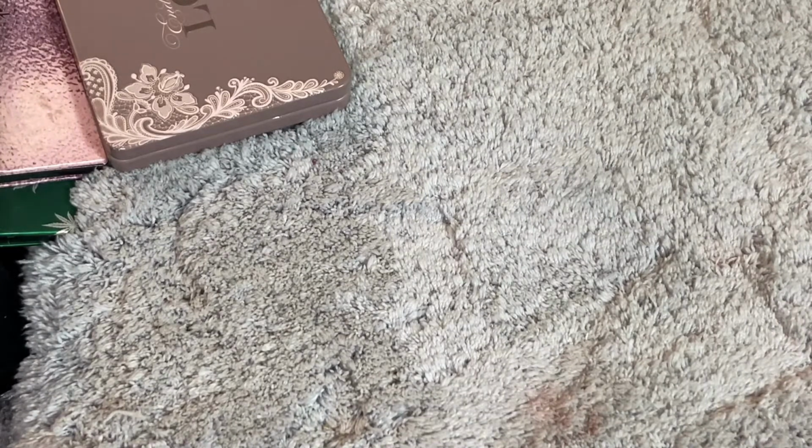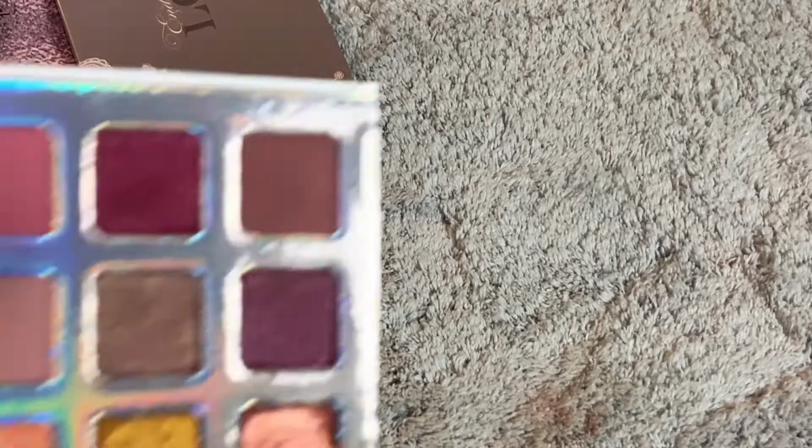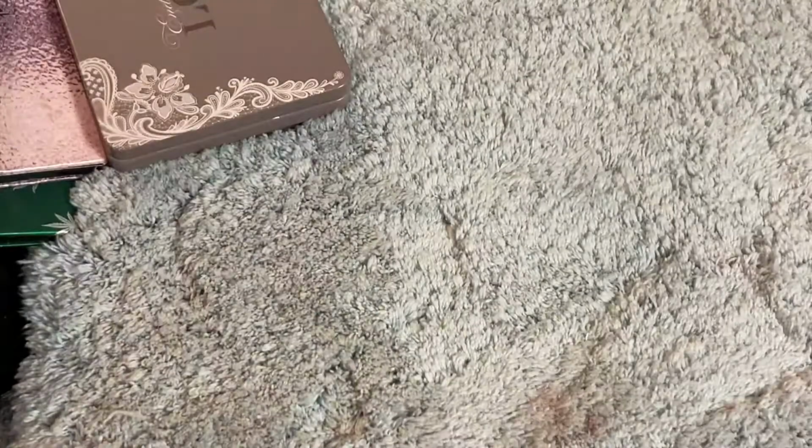Hold on, guys. My back is starting to hurt. This is Love Luxe Beauty. This is the Foiled Rose. Very much autumn. Now, I cannot find anything about this brand, where they are, what happened to them. This is the Falling for Autumn by Tooth and Nail Cosmetics.